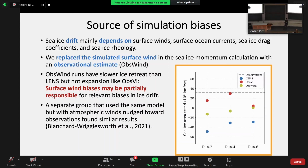The way we tested that is we went back into the code, and where the model does its sea ice momentum balance to get the drift, right in that calculation, the model looks at how fast the wind's blowing, and we just replace that with an observational estimate from a reanalysis product, ERA-Interim. The model is still simulating its full winds and everything else. It's just that the sea ice drift, when it looks up, doesn't see the model-simulated winds, it sees an observational estimate. And those are the runs that we called obs wind, in yellow.